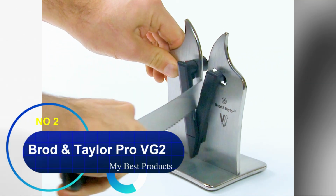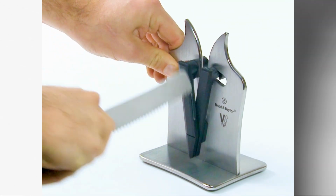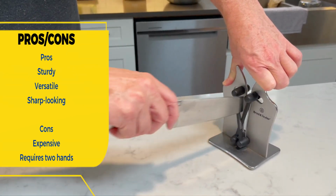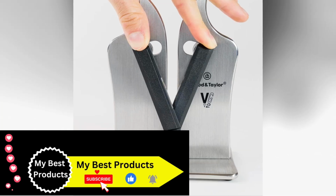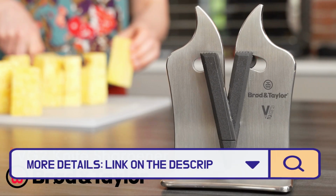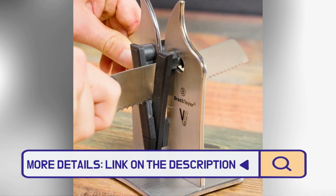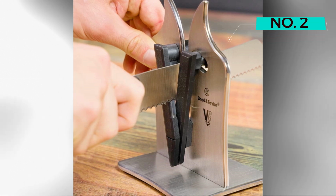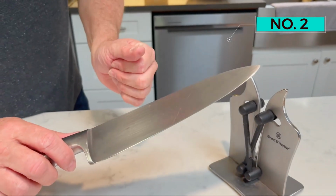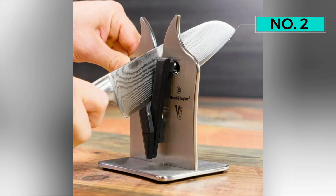Number 2. Broad & Taylor Pro VG2. The Broad & Taylor Pro VG2 is a robustly built, highly effective, good-looking, manual knife sharpening tool. We like that the unit quickly sharpens a variety of knife styles, including paring knives, serrated bread knives, and chef's knives. There are 3 sharpening tiers: coarse, hone, and polish. One can reshape the blade's edge as needed by changing the angle to meet one of these tiers as it passes through the sharpener. Moreover, the spring-loaded arms all but guarantee a consistent blade bevel.